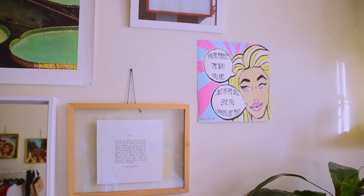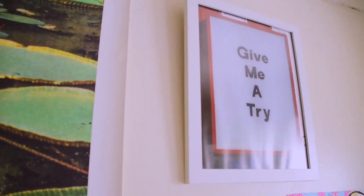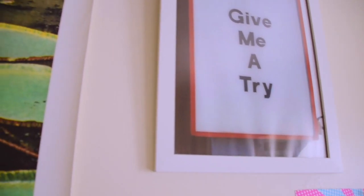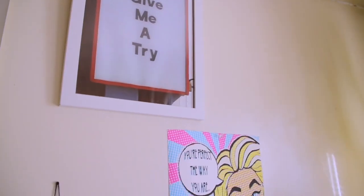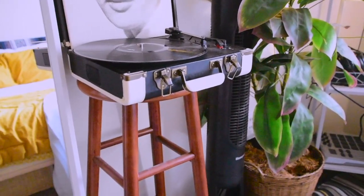Also this I've had for a while too. That's from college. And then I have this. This is more like for me, just an everyday reminder, like give yourself a try. Oh, and the stool is from Goodwill as well. I get a lot of things just thrifting.